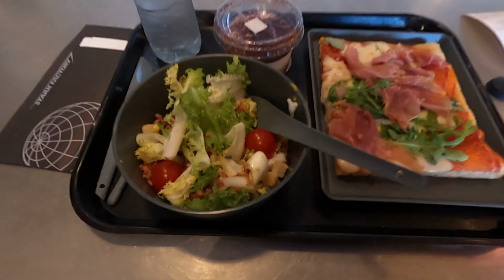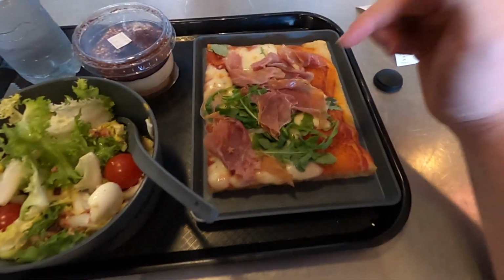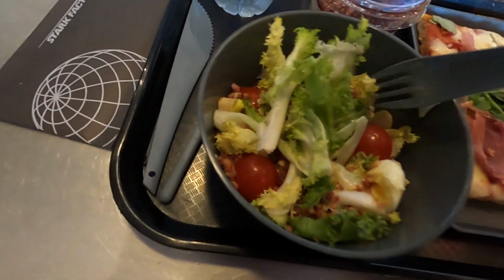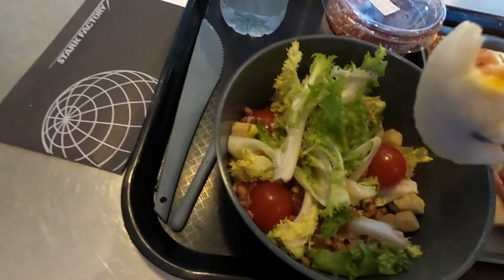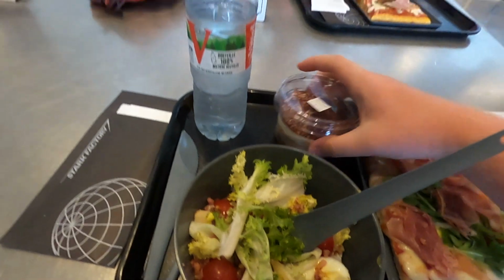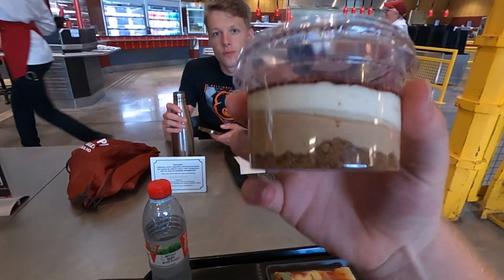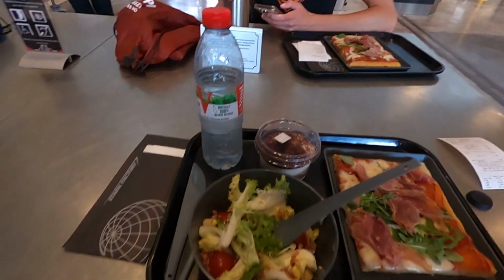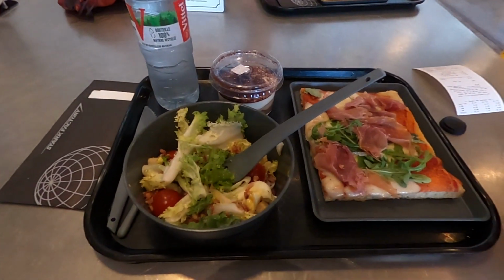So we just sat down and got a pretty big meal here at Disney. We got smoked ham pizza, looks amazing. I already started eating the salad because I forgot I was gonna vlog this. It's got a poached egg and is kind of like a chef salad. And then I had to get a tiramisu dessert. I know this is Italian in France, but Disney's always gonna have good stuff. Looks amazing. I can't wait to eat it.